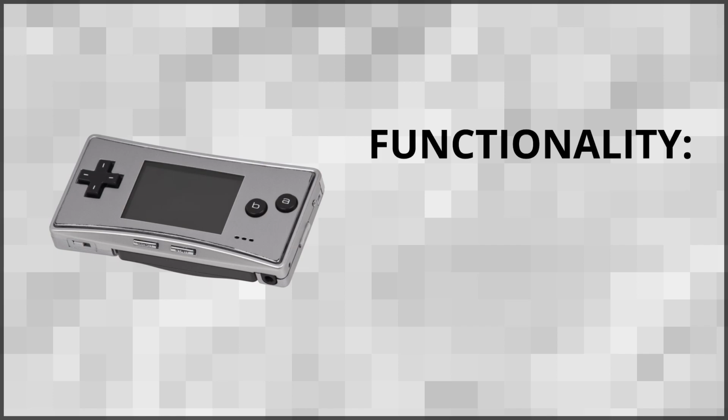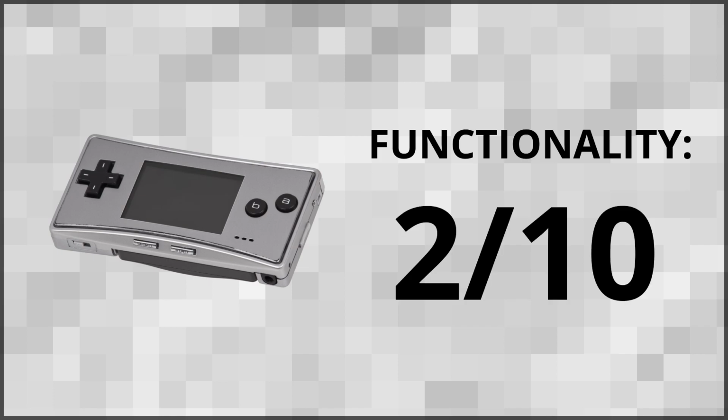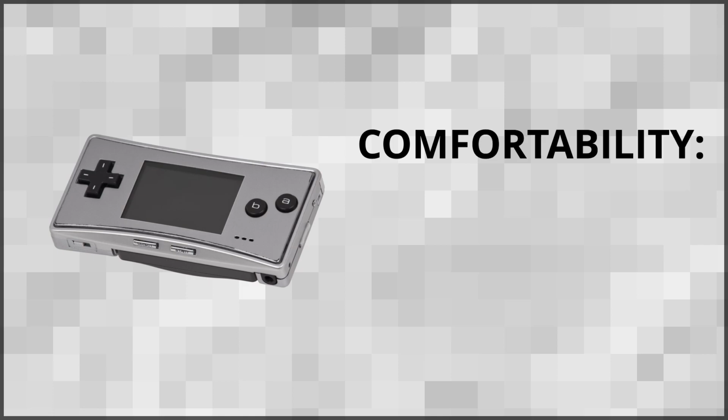So based purely on the reason that it loses a lot of key features and doesn't really add a lot other than the unique coolness of the look of the model, I'm going to have to give the functionality a 2 out of 10.